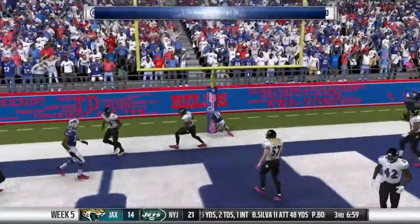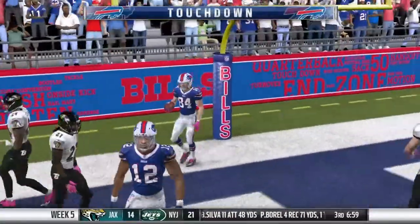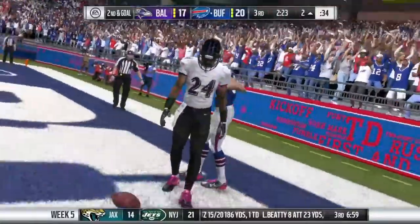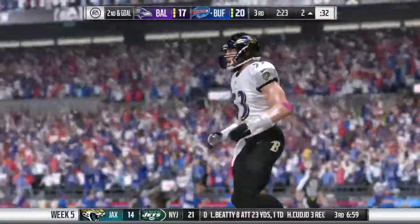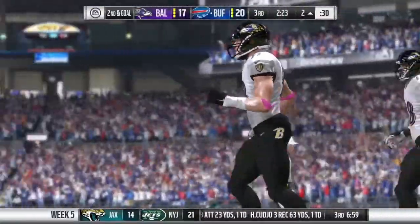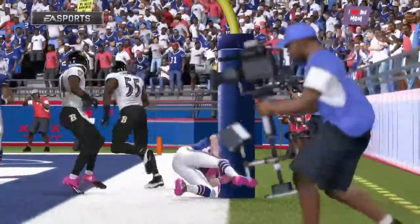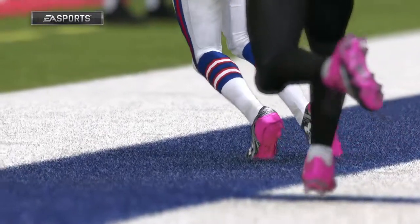And this is caught for a Bills touchdown. Their dangerous wide receiver with 2 touchdowns on the season, both in this game. And the Bills have taken the lead. And a great example there, just getting the feet in a tough spot. It seems like every year these guys get better at this.